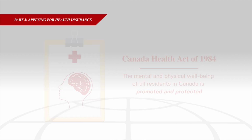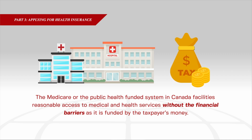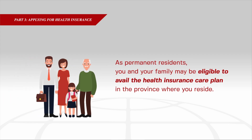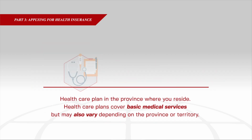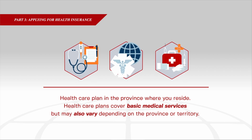The mental and physical well-being of all residents in Canada is promoted and protected by the Canada Health Act of 1984. Medicare, or the publicly funded health system in Canada, facilitates reasonable access to medical and health services without financial barriers as it is funded by taxpayers' money. As permanent residents, you and your family may be eligible to avail of the health insurance plan in the province where you reside. Healthcare plans cover basic medical services but may vary depending on the province or territory.